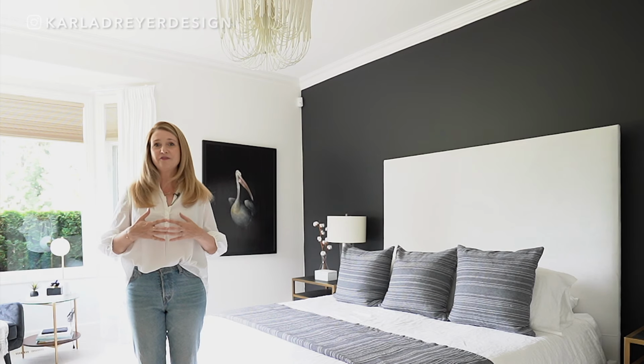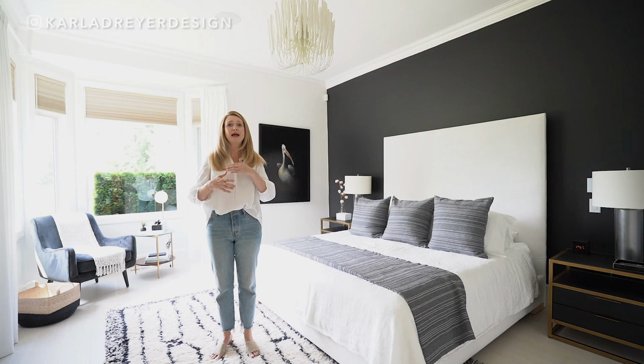I'm not one usually for accent walls in the other areas of a home, but I love an accent wall in a bedroom. So we painted that black.